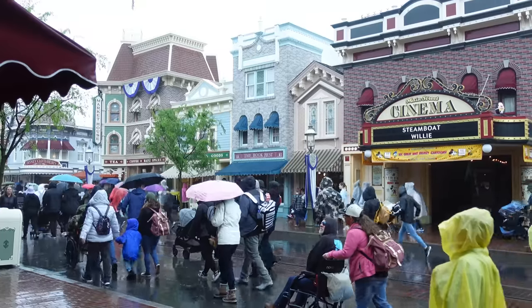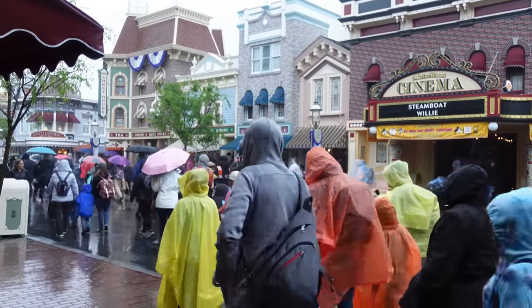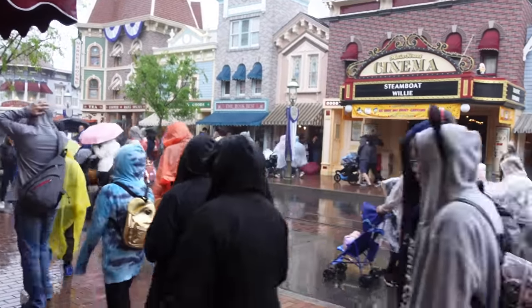Well, sadly, no new ears. I did look for them on the ear wall, and I couldn't find any. And then I did look for the Magic Band as well, and I couldn't find it either. So I think we're just gonna leave the Emporium now. I walked outside hoping that I wouldn't need my umbrella, but it's still raining. So I'm definitely gonna need this.